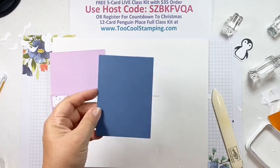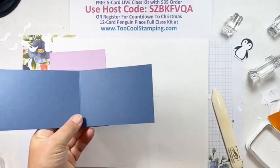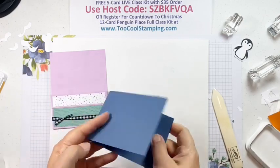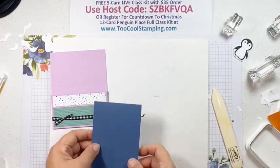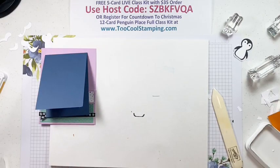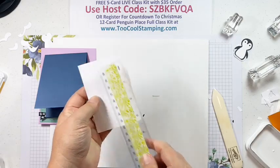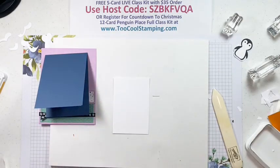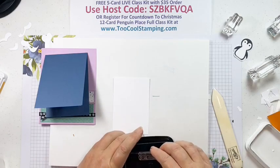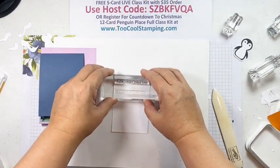So this is a little card that's going to tuck in that pocket. This is Misty Moonlight. It's 9 by 3 1/4, and it's scored in the middle here at 4 1/2. So that's going to tuck on into the inside, but let's decorate that. So we have, this piece is 2 3/4 by 4. We're going to start with a little sentiment at the top in Memento Black, to the coolest friend ever.